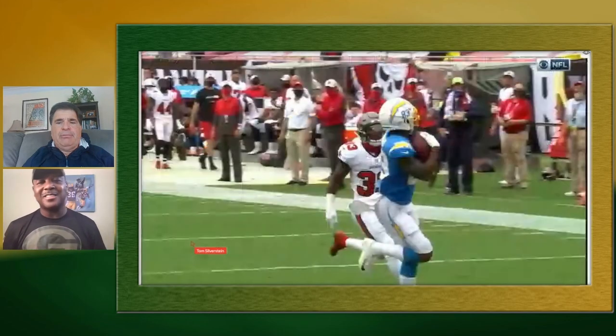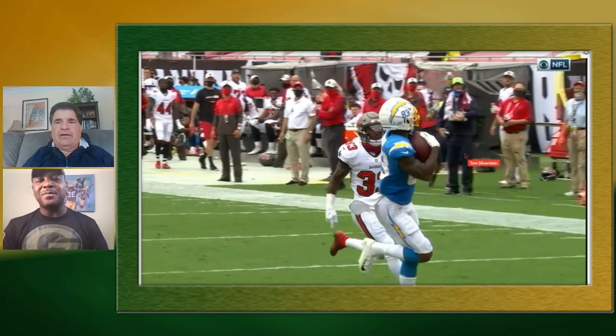Yeah. And when you have an aggressive defense, on this kind of play you have to take advantage of that every once in a while. And here you see the throw was perfect. Great throw from the rookie, Justin Herbert. A 58-yard touchdown. Man, that's rough.